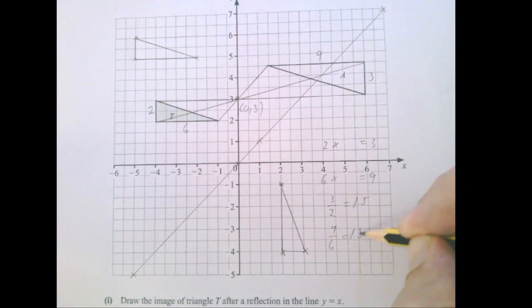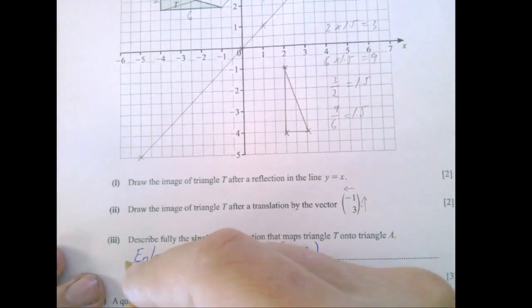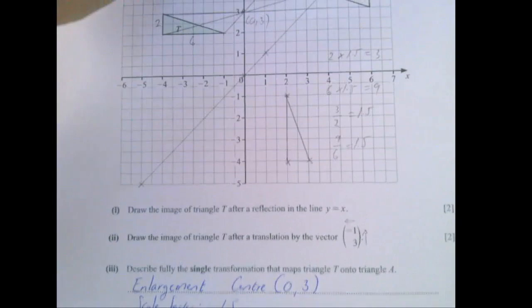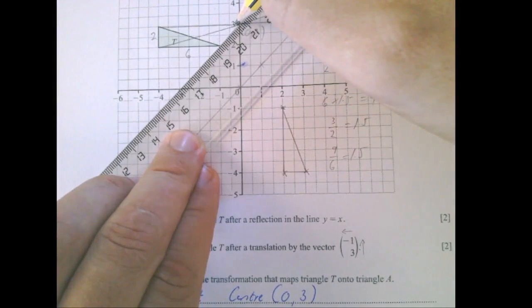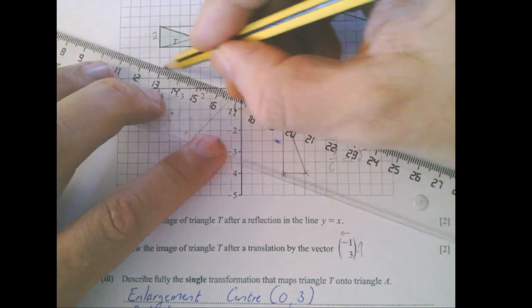2 times 1.5 is 3. 6 times 1.5 is 9. Okay, scale factor is 1.5. But that's not the whole story, so hang on. Because this is not correct yet. A straightforward enlargement of 1.5 would have been an enlargement over here. That would be 1.5, okay? And it would not have fitted either. It would be something like that. That would be in scale factor 1.5.